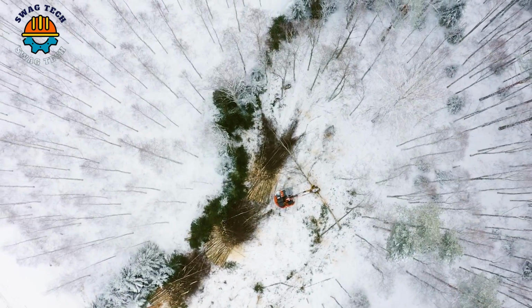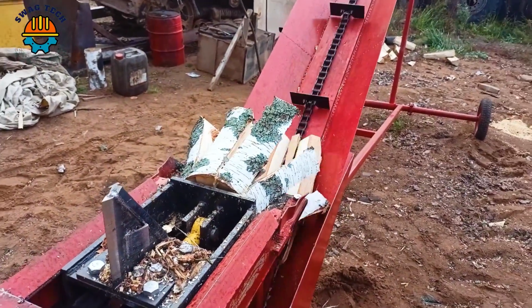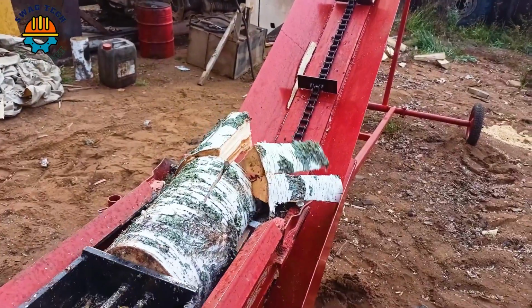With human creativity, a homemade machine has been created to help split logs easily.